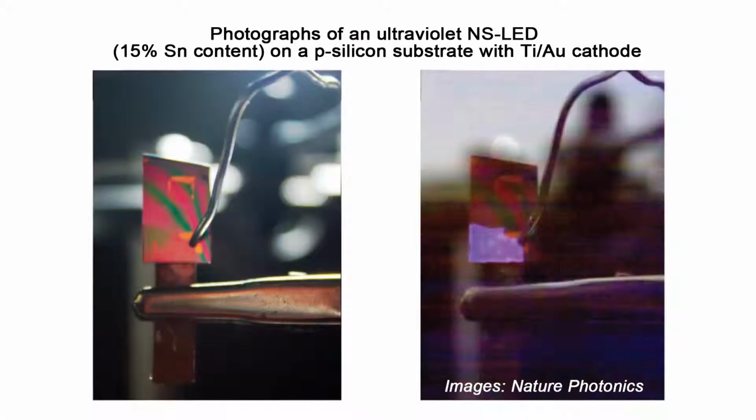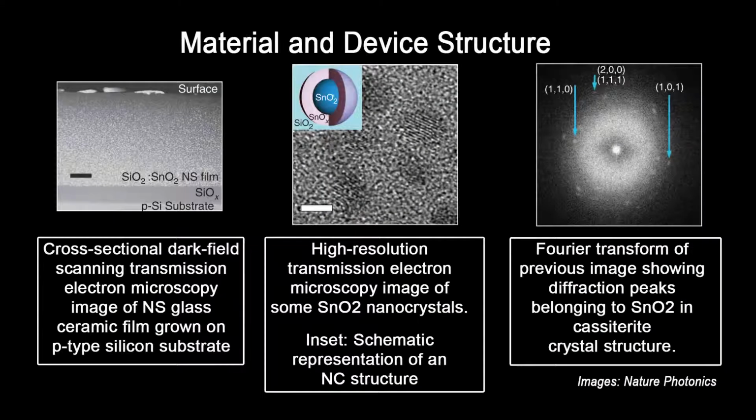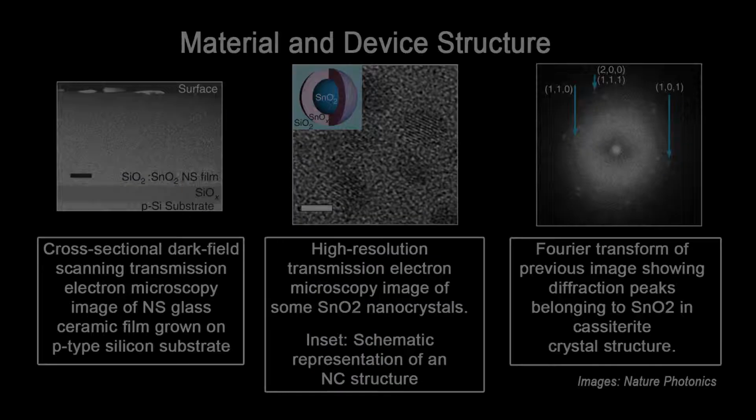A multinational team has developed a process for creating inorganic LEDs that produce light in the difficult-to-achieve ultraviolet range. The inorganic LEDs emit in the UV region thanks to careful design of nanocrystals embedded in glass. The material can then be integrated onto silicon-based electronic chips. Los Alamos National Laboratory's Sergio Brovelli and colleagues in Italy developed a fabrication process that amounts to a series of simple chemical reactions in a beaker.